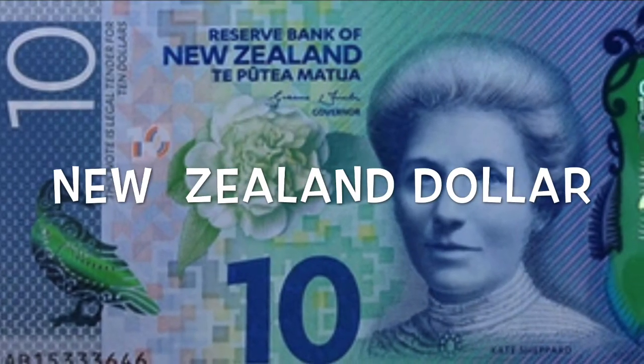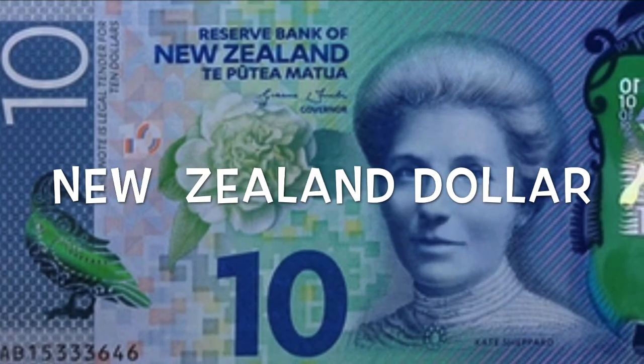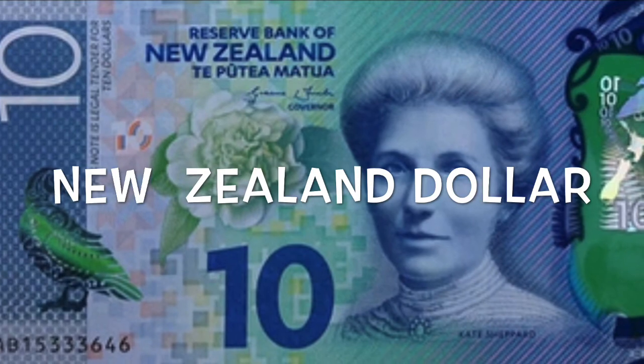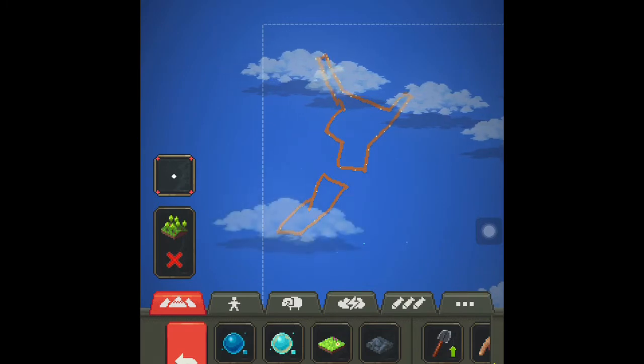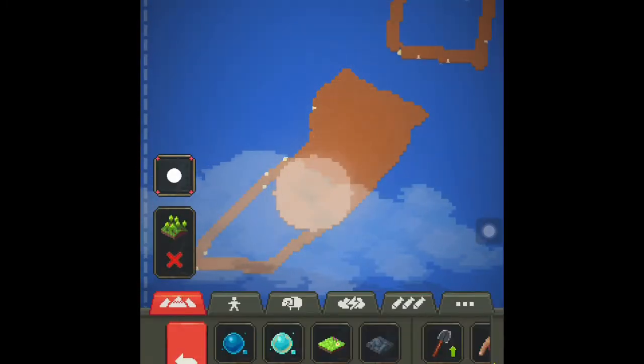The New Zealand dollar comes from $5 up to $100 and is used in New Zealand, Cook Islands, Niue, and more. The outlines of the North Island. Now we're going to do the outlines of the South Island.